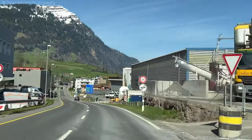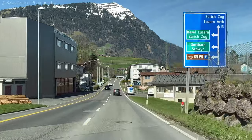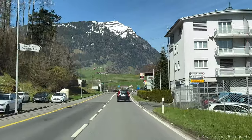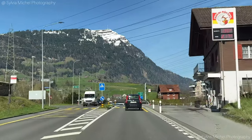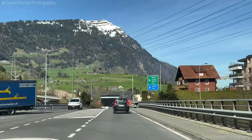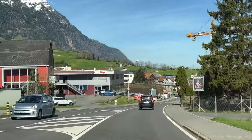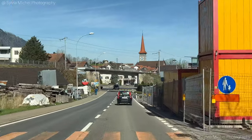From this side you can go up to Rigi too. There is a cable car going up to Rigi, from Goldau, right? And from Goldau you can take the train, of course. It's like Rome, there are many ways to go up to Rigi. So we are still on the way to Zug, and we take, how do you say, the country road, to show you more of everything of Switzerland.